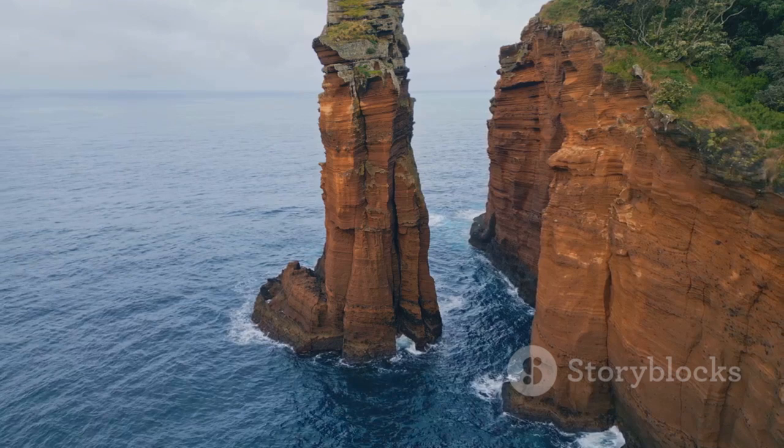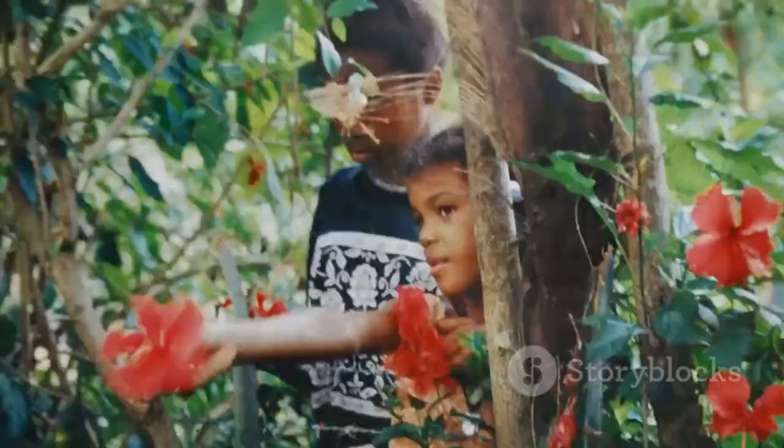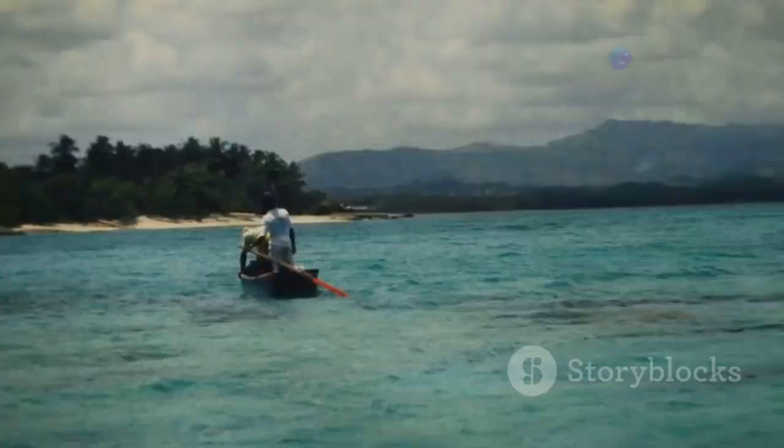The cliffs you see today are the result of millions of years of natural artistry, where each gust of wind and drop of rain played a part in shaping the landscape. The coolest part? The islands are still changing. The Galapagos Islands are a dynamic and evolving landscape.